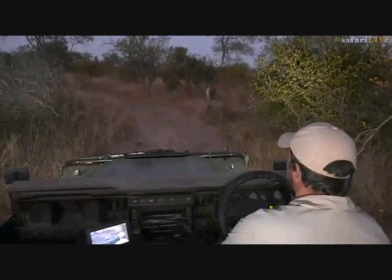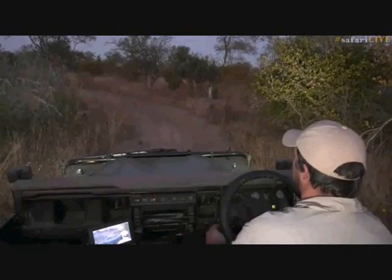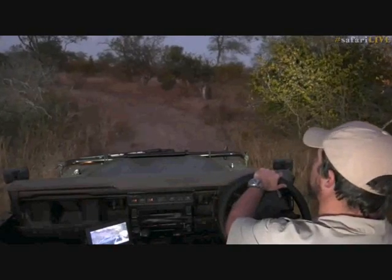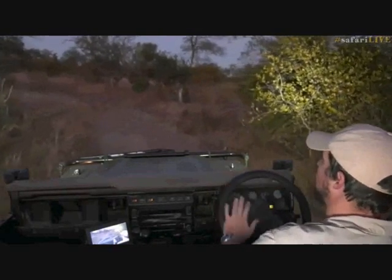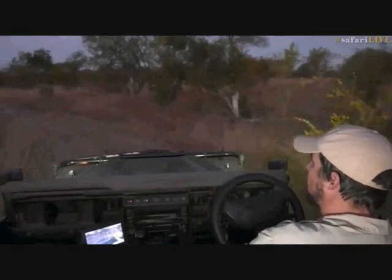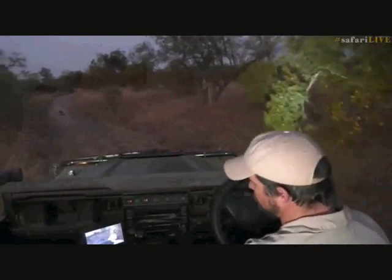Right, well, I'm going to turn off my lights. Sorry, little scrub hare, but it's time for you to just move out the way, if possible, please, because we would like to come around you. I don't want to chase you, but we're on a leopard mission, and we want to find a leopard. So we're going to try and pass you. No, don't run that way. There we go. Good.